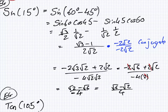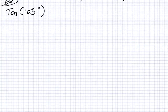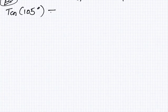Okay, can you try this one? Tan 105. You need to change it into plus or minus two angles that you do know.